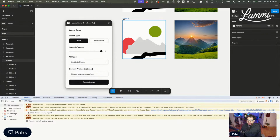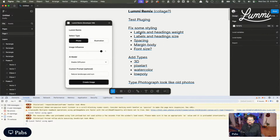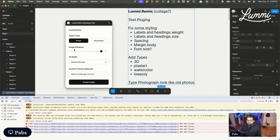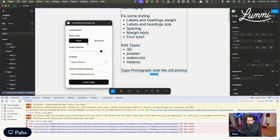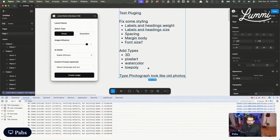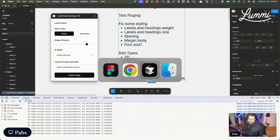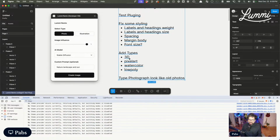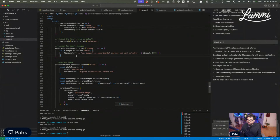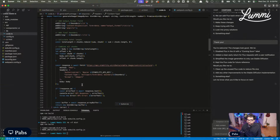So now I want to do different things in my agenda. I was trying to see if I could make some style changes. Also, I wanted to add more types, so not just photo and illustration. I think that once I start adding more types, this is going to have to be a little bit bigger, but we can do that. And let's use Cursor just to make those changes. Okay, so let's add some types, and I have some types here. Where is it? Oh, it's in the code.